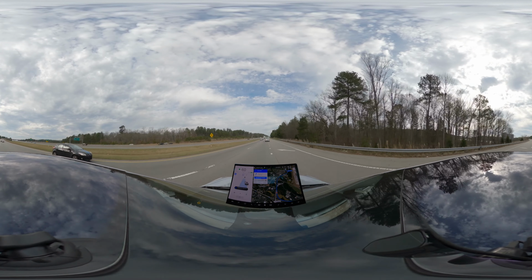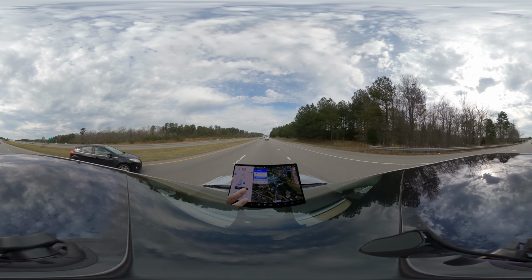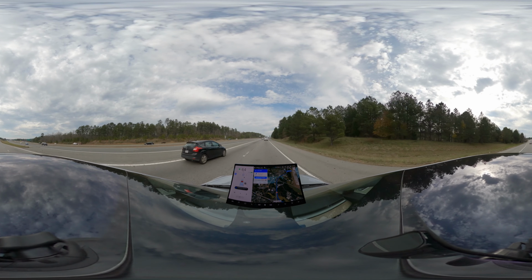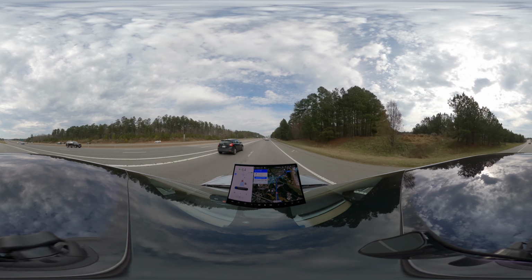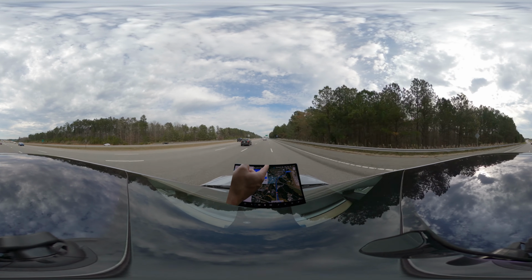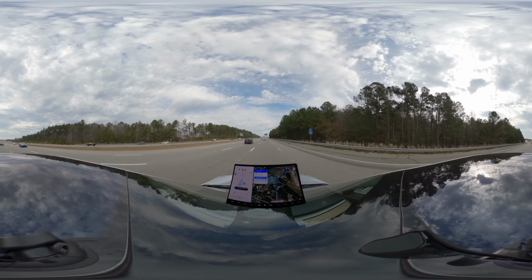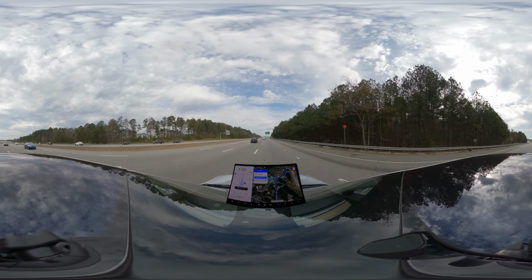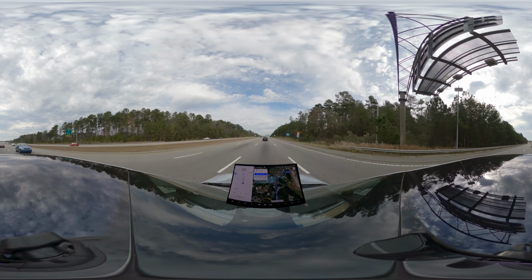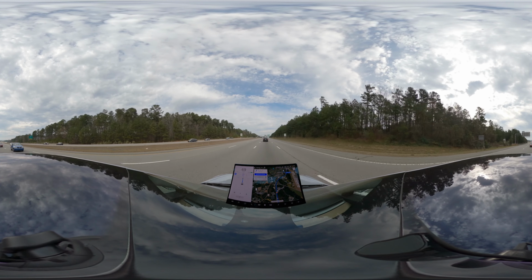That's fantastic. This is definitely an area where I see two steps forward and one step back, because it might make an improvement in Navigate on Autopilot in other areas, and then it will run me to the end of these without merging. Fantastic. And one more merge. That's great. That's what I was hoping it would do.